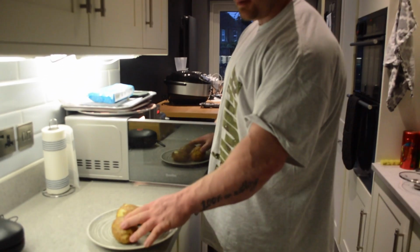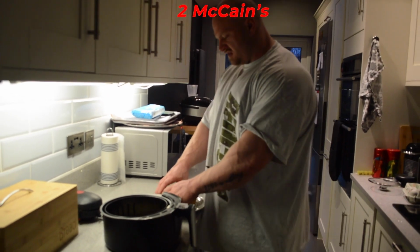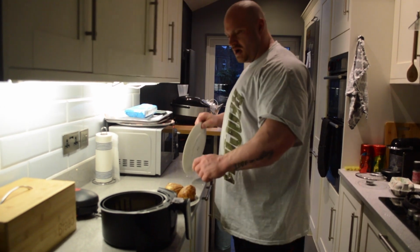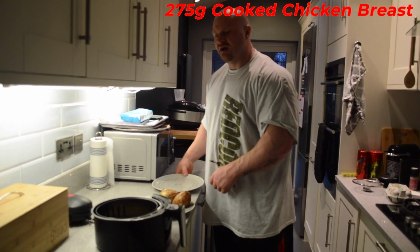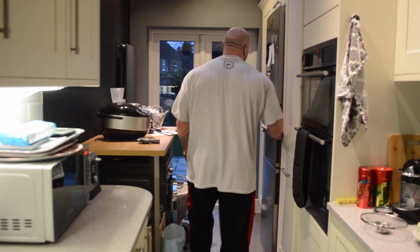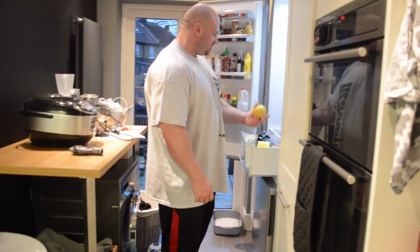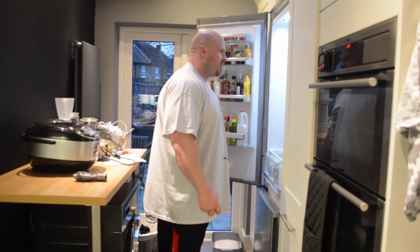Alright, meal three, two for me, one for Dan. Chicken. So we're going to do, I have two jackets. I have these two. Dan can have this relatively good sized one here. And then I have 275 grams of chicken, pretty much per meal that I have. So really basic food, simple meal. What I sometimes do if I'm hungry, I'll just add a piece of fruit, maybe an apple or a grapefruit, just for some additional carbs. In the off season, I like to add fruit, so I'll probably add a grapefruit. So that's meal three, guys.